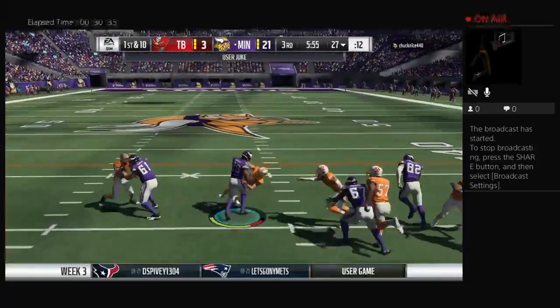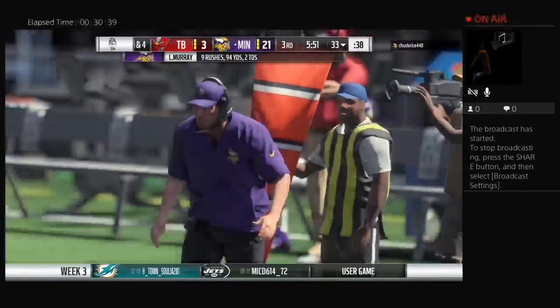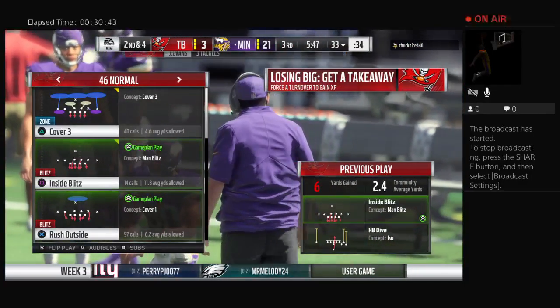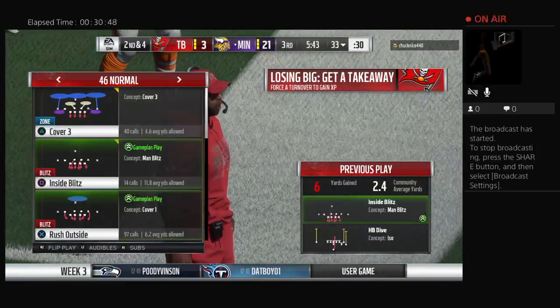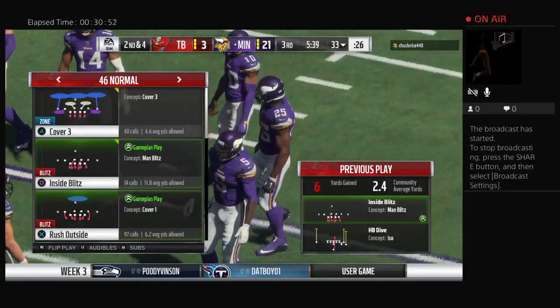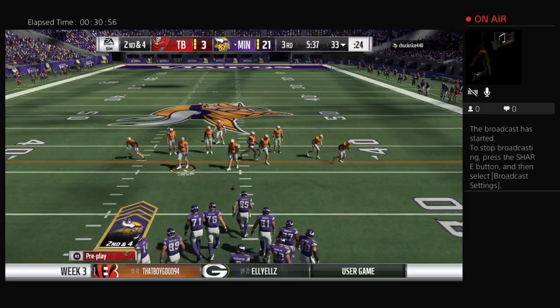Second half starts with a run by Murray. He'll be tackled shy of the 35. Shifty footwork gets him a little extra on the play. It's a 6-yard gain on the ground, and that'll make it 2nd and 4. See if they stay on the ground for 2nd down.